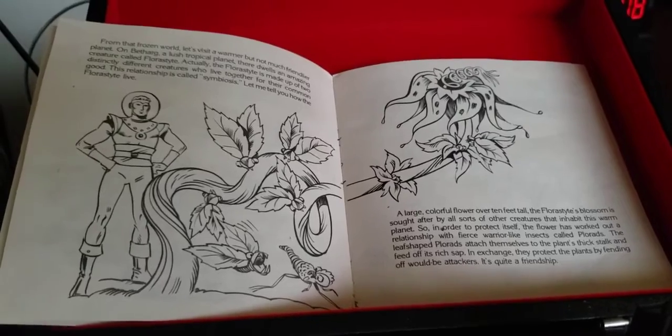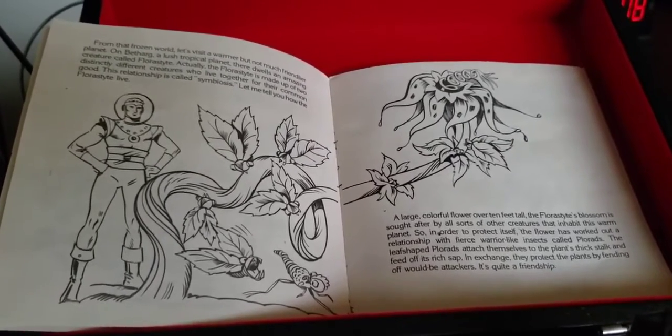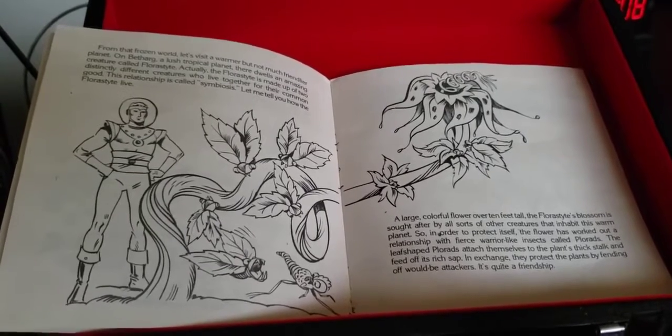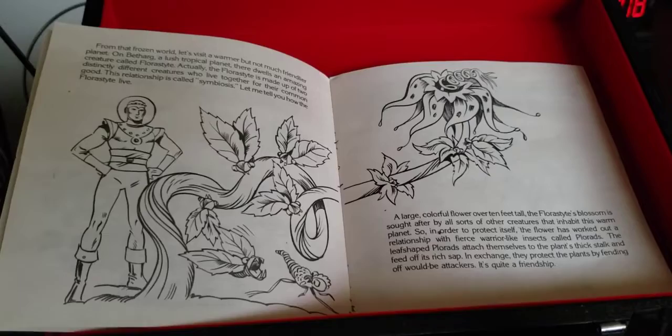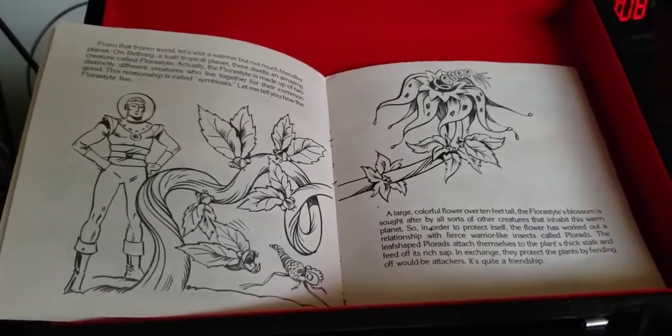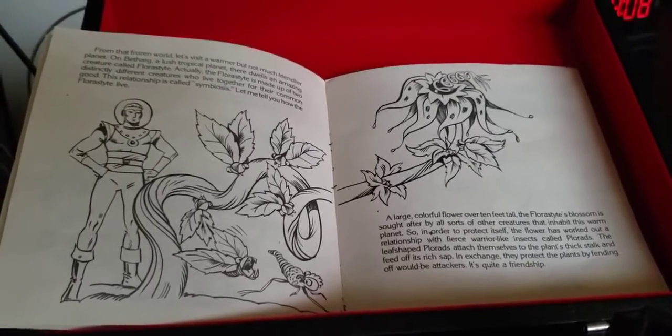So, in order to protect itself, the flower has worked out a relationship with fierce, warrior-like insects called chlorads. The leaf-shaped chlorads attach themselves to the plant's thick stalk and feed off its rich sap. In exchange, they protect the plant by fending off the would-be attackers. It's quite a friendship.